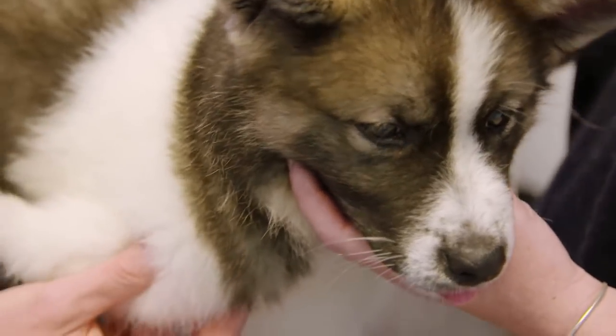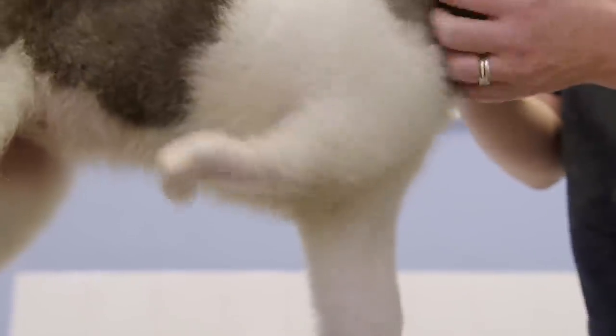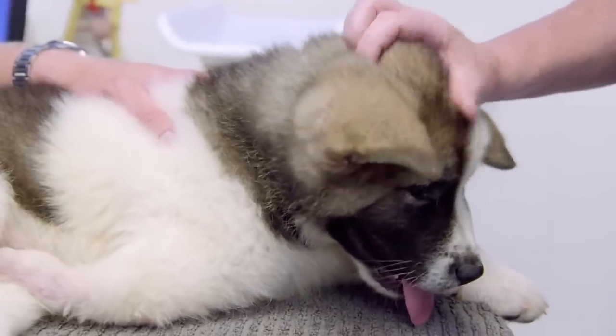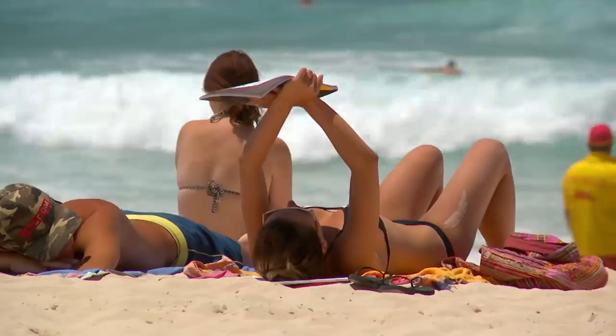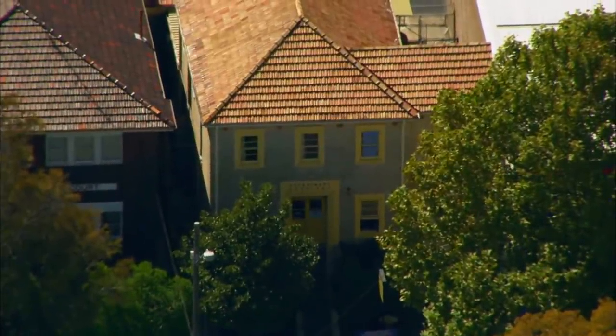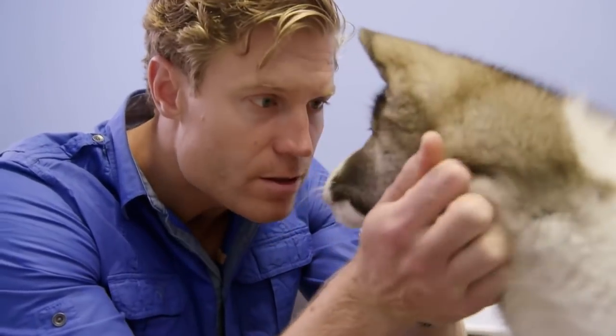Obviously with that twisted leg being such a dominant feature, the temptation is to rush in there and just look at that. But there's every chance that what we're looking at here is a genetic abnormality, a deformity. So if you have one issue, quite often you have a second one, and that is certainly a worry. Good girl. Hey girl, you're a bit special, aren't you?